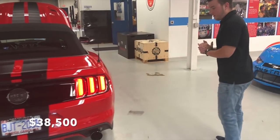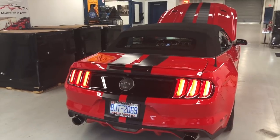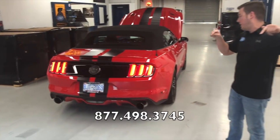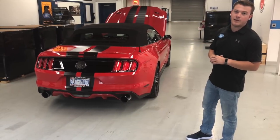$38.5. That would take it home today. So if you're interested, go see us at pettysgarage.com, or you can call the number below and we'll be happy to hook you up with a nice 2015 Whipple Supercharged Mustang by Petty.